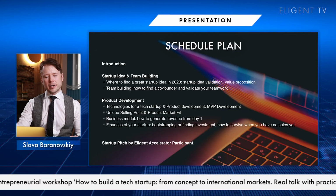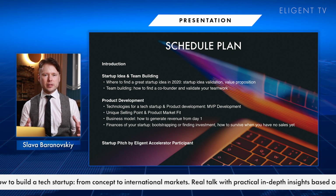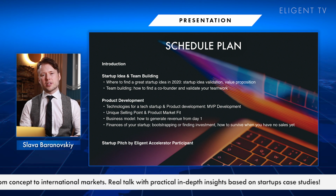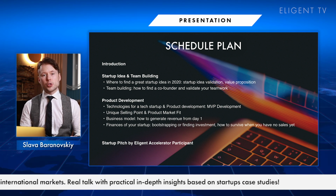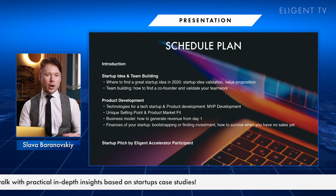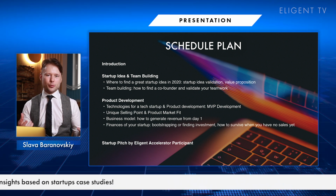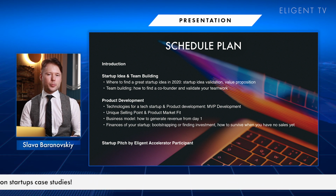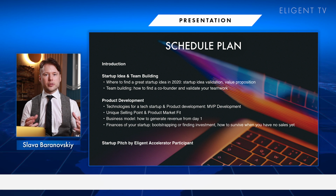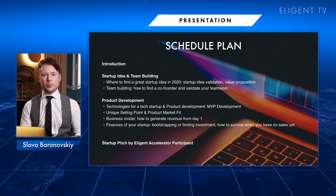We will have 2 parts of our workshop. The first part will be focused on startup idea and team building. So where to find a great startup idea in 2020, how to validate your tech startup idea, and how to make sure you have a good value proposition for your potential users and customers. Also, we'll speak about team building, how and where to find a good co-founder and how to validate your teamwork. We will discuss product development, which technologies to use for your tech startup developments, how to build your prototype, MVP, and how to organize your tech development process.